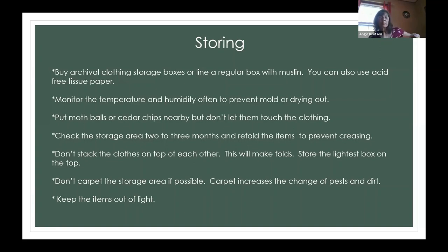There we go. Okay, you can line a regular box with muslin. You can buy that at any fabric store. Hobby Lobby has tons of it, and Joann Fabrics. You can also use acid-free tissue paper, that you're probably going to have to order. I have never found it anywhere.